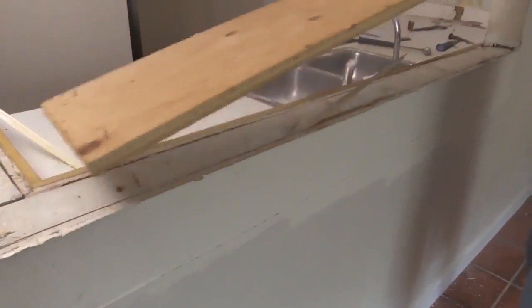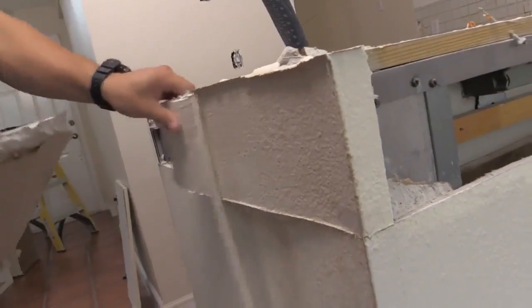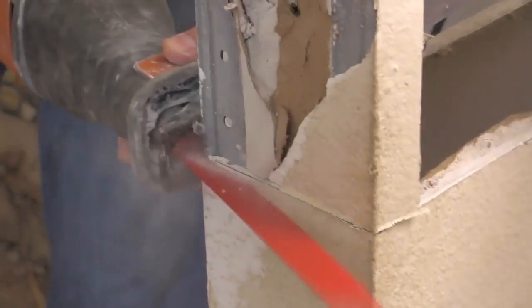This is not the fun part of the makeover, but hey, it's a good stress release, right? We're gonna cut the wall to put the new granite. This is very important. Have the height for the new countertop.